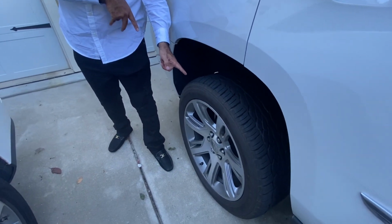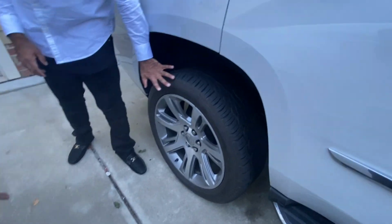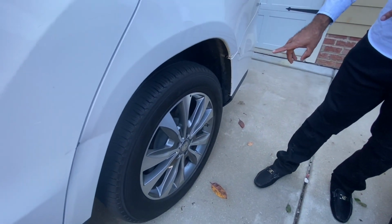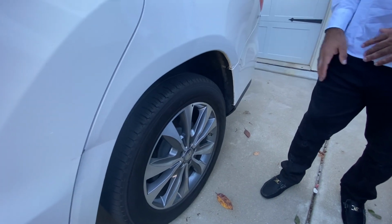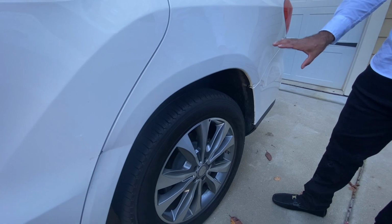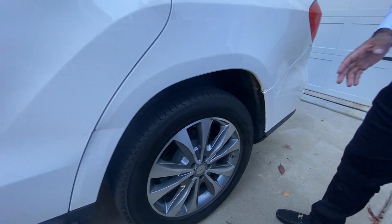Cadillac 22s. Love the 22s. Again, this is a base model, and look at the kind of wheels they give you. Mercedes, these are 20-inch wheels. They don't look bad, but it's a Mercedes, I wish they had some 22s as well. Give me some 22s. A lot of meat going on in these tires. Again, this is the base model, but 2015, you see what Escalade is doing.